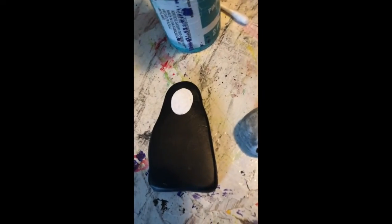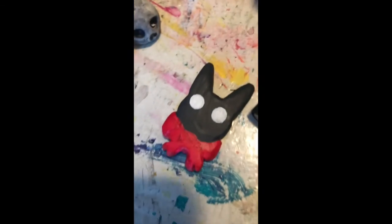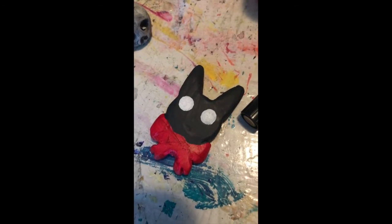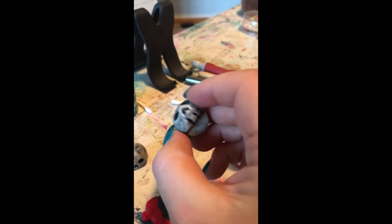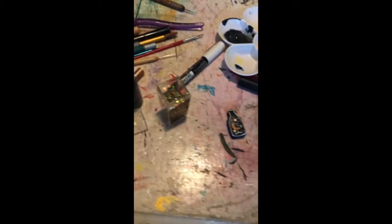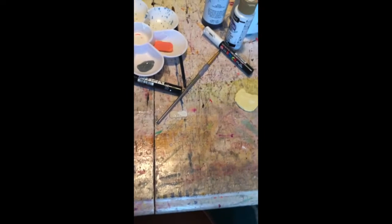And then I'm working on No Face from Spirited Away, Gigi from Kiki's Delivery Service. Got a couple skull charms here. And then I've got Pug. And some of these are for my patrons this month. Oh, and I've got a Nintendo Switch I'm working on. So I'm pretty excited with how these are turning out.